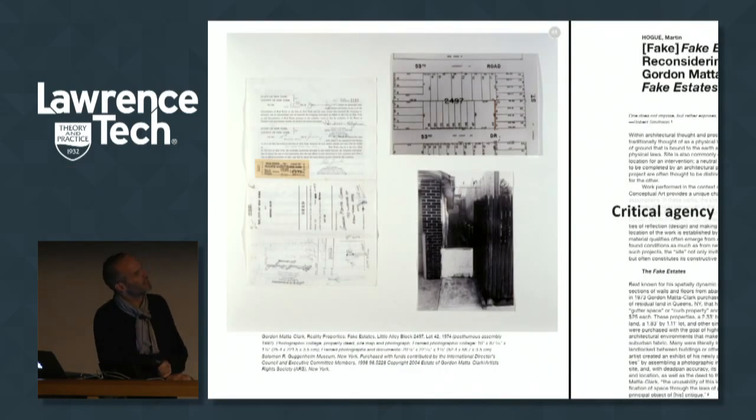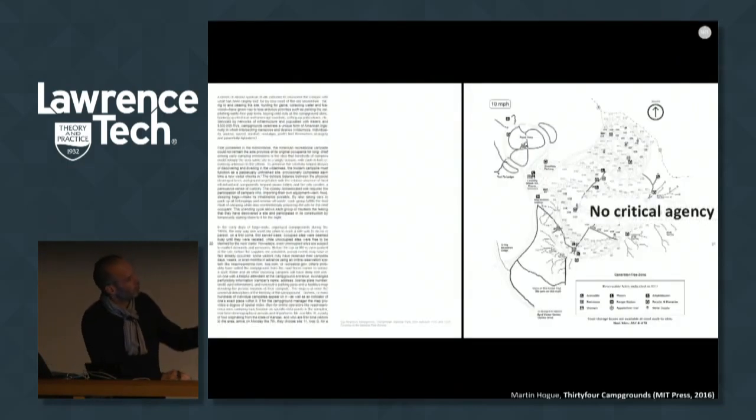When I came across the fake estates, this really made me think a lot, because on the surface you can argue that Maddock Lark did not draw anything here. So one person might question whether this is a drawing or not. And to me, why I decided to include it is that it had critical agency. And I think if a drawing doesn't have critical agency, for me, it's not a drawing. So when I look at a map like this, it's a beautiful map, but it has no critical agency. It's just a map of a campground. And so I couldn't count that in there, even though I was fascinated with these kinds of maps. So I did not count that.